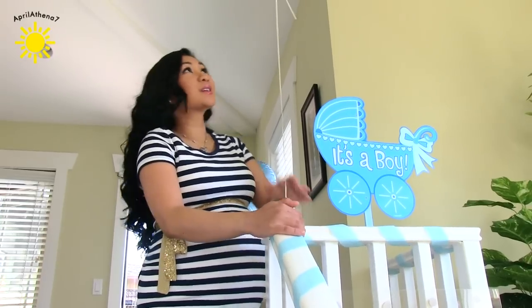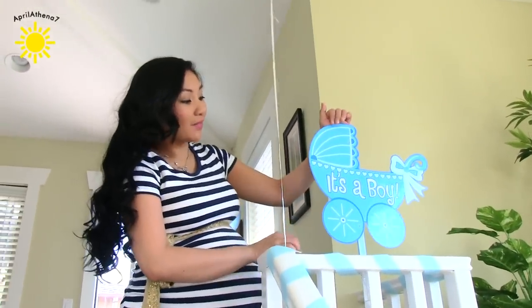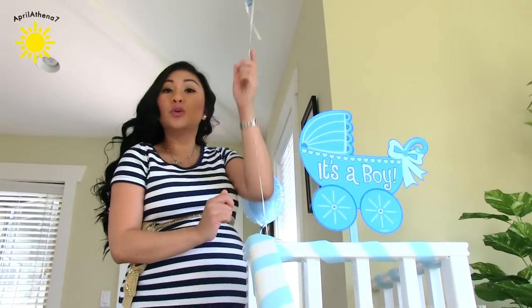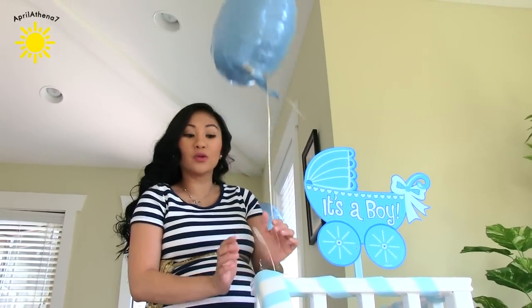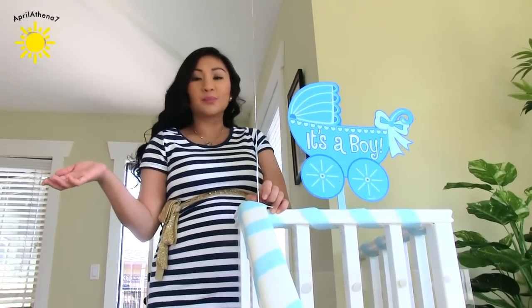So here up the stairs, we still have all the balloons throughout the staircase. And then we have the sign that says it's a boy that we bought from Party City. The balloons are also from Party City, and we also bought the streamers at Party City. Pretty much all the decor that we bought is Party City.